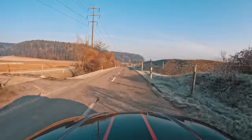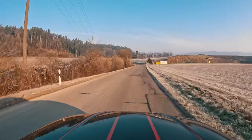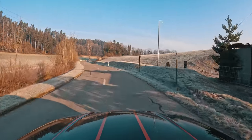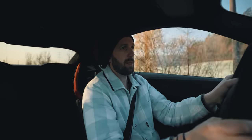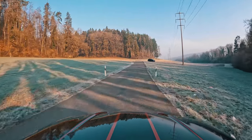Morning, out for a nice morning's drive in the M4 CSL to go get some coffee on what is a very sunny but frosty morning. So taking it easy because, well, it's a brand new car, not been run in yet, and we are on summer tires.